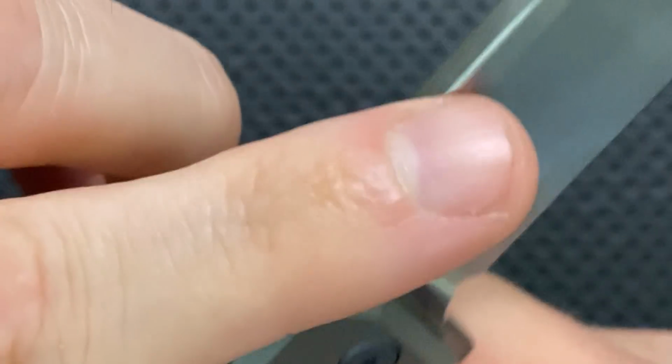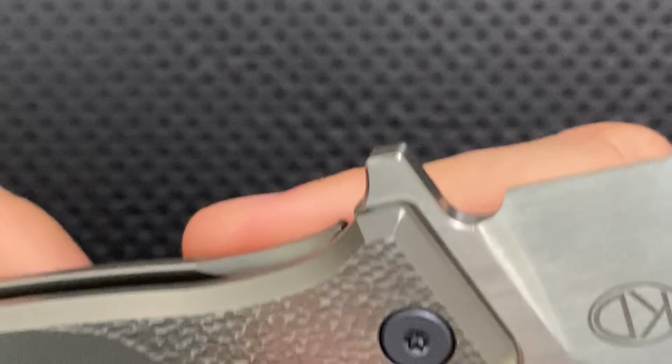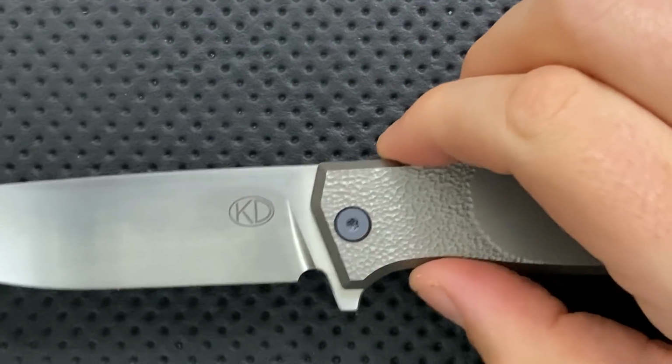A lot of little tiny chamfers along the edge of the blade as well. Even at the flipper tab, it shows me that this guy put a lot of effort into every single line of the knife, and I appreciate that very much.